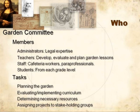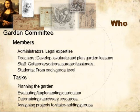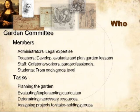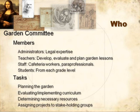School administrators would bring legal expertise and the ability to support the logistical considerations of a garden-centered curriculum. Teachers would develop garden-based curriculum lessons. School staff would provide additional input, and students, with representatives from each grade level, would play a key role in planning and administering the school garden.